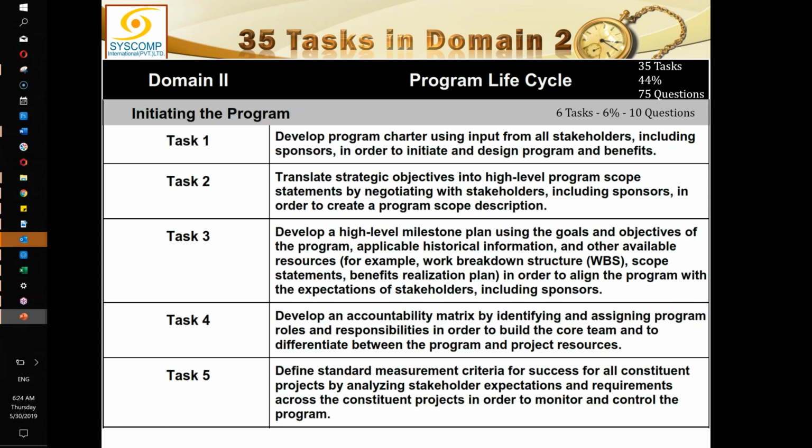So this is our task 1, which is comparatively much simpler. But if we look at it from a project manager's point of view, this is a little complex, because here there is more to be done at a higher level and less to be done at a lower level. You will see in task 3, when we are creating the work breakdown structure and all, that we are not going to go into as much detail as we go in the projects. So yes, we develop the project charter here in task 1.